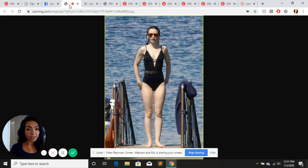She has a tomboyish angular figure, and it works really well with this high contrast swimsuit with small ornate details. And you get that really nice waist emphasis from that effect that's happening at the waistline. It really is a lovely, lovely swimsuit on her.